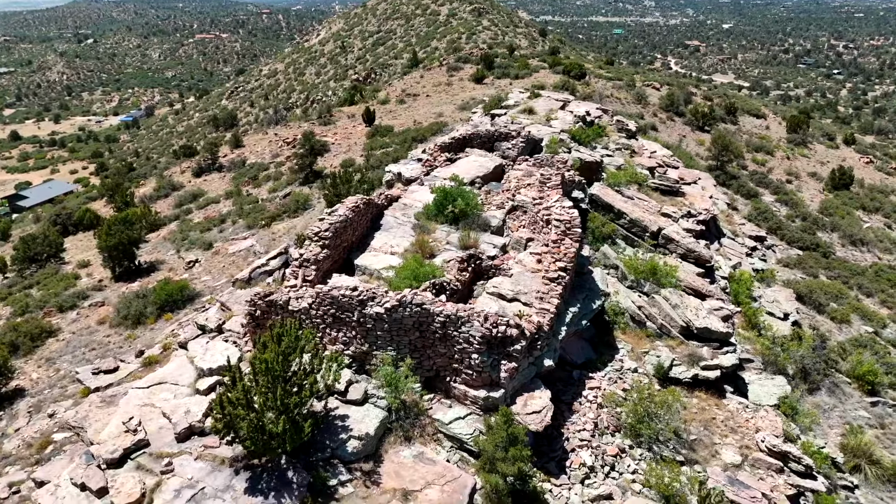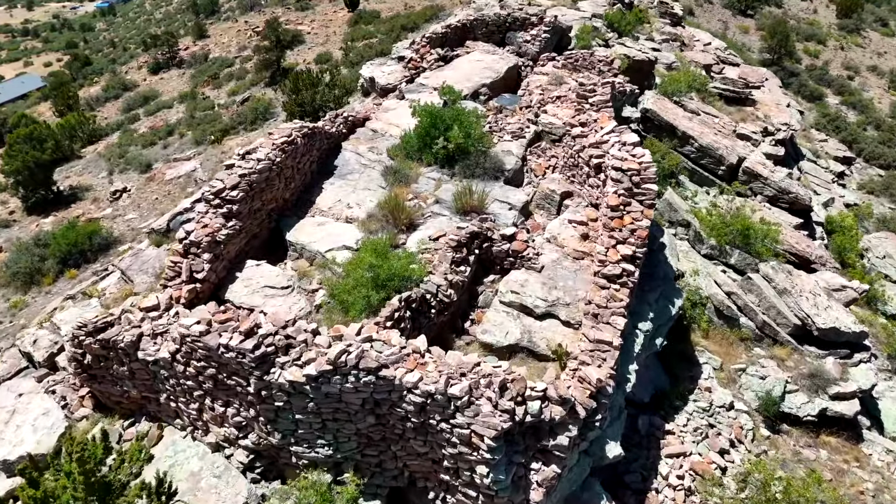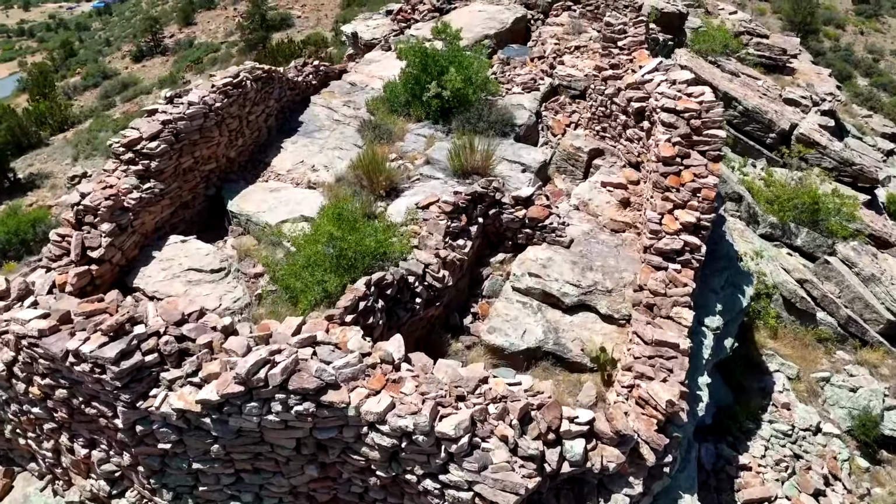The interior generally is not subdivided, but in this particular site there is a little bit of a subdivision right here in the lower right-hand corner. You can see an additional wall that was put inside. Not really sure what that was for, but I'm positive there was a reason. I just don't know what it is.